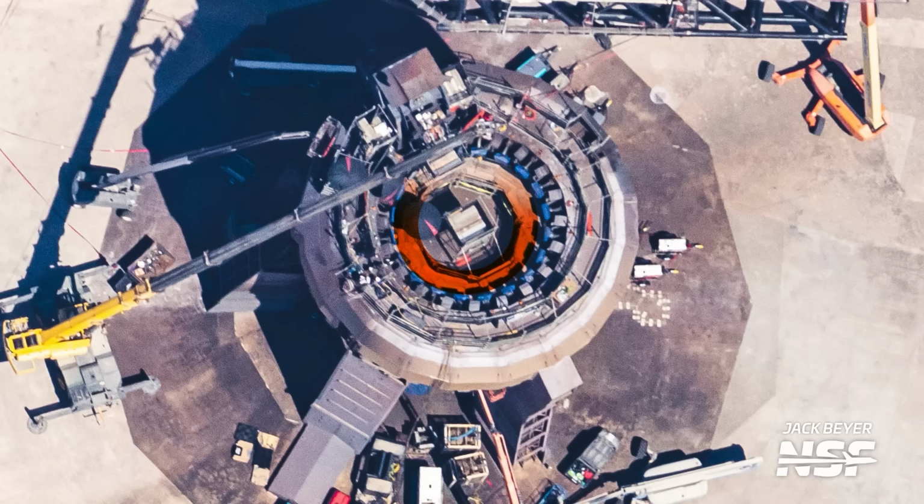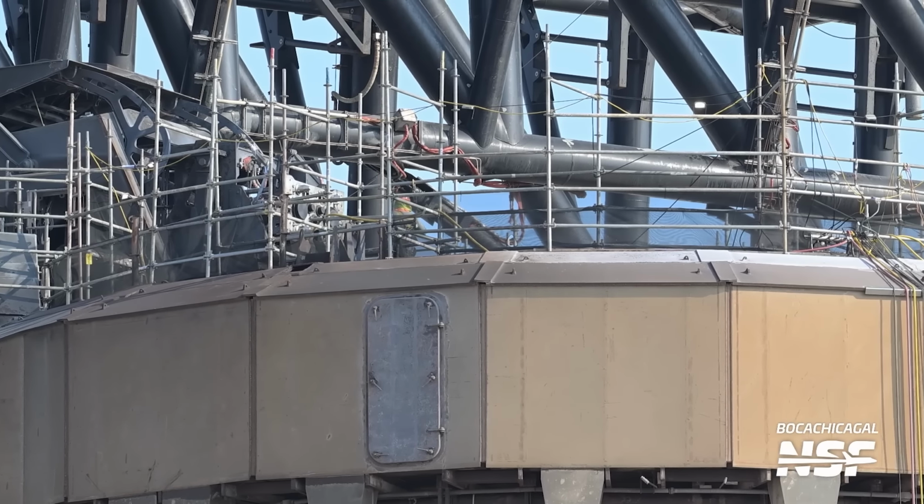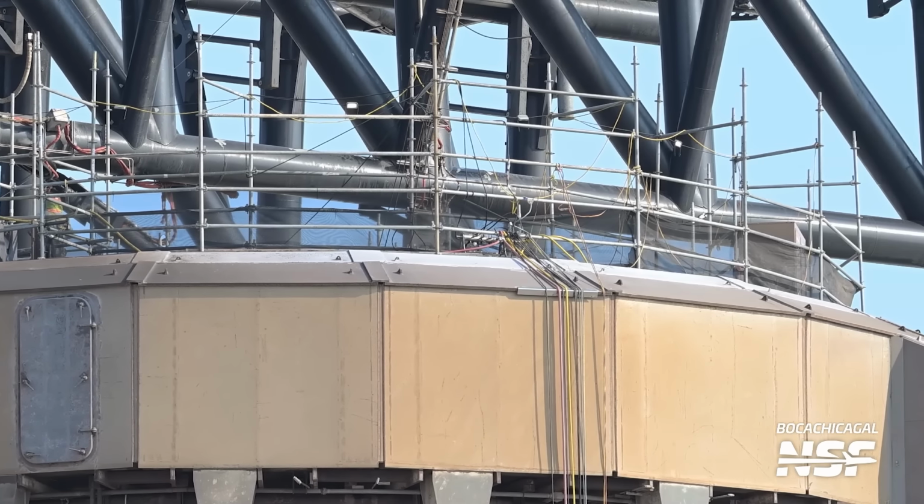As you can see, the dance floor is up on the OLM and a lot of scaffolding has been set up inside of the launch ring to work on all of the hold down arms and Raptor quick disconnects. A lot more scaffolding is also present on the top of the launch ring itself, as workers continue the lengthy task of refurbishing the OLM ahead of the next flight.